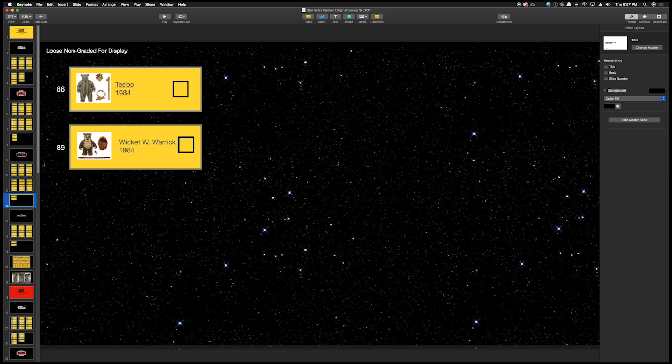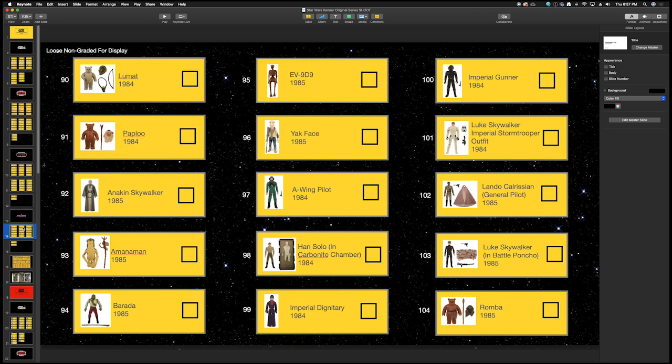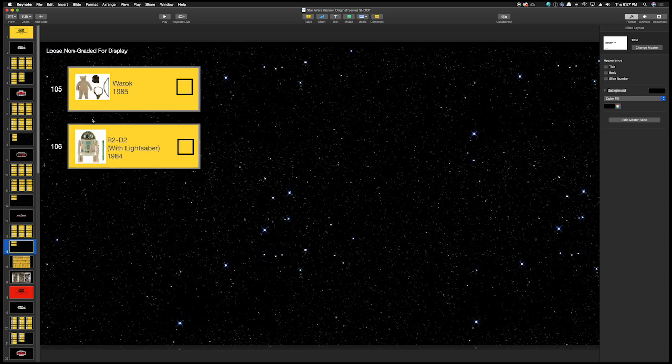That leads us to the Power of the Force, or what some people call the Last 17. These are the hardest figures to get. Definitely the most expensive on the secondary market. So we have a lot of Ewoks in this collection, in the Power of the Force. We have Lumat, we have Paplu, we have Ramba down here, and on the next page I think we have one more. We have Warrock. So we're going to have to get all of those.